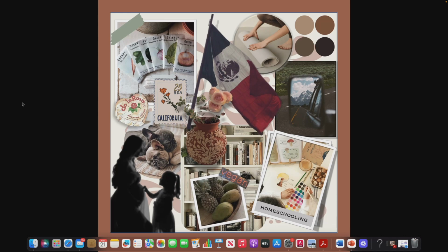First and foremost, I am Latina. I had to include this photo of a heart-shaped mazapan because it's my guilty pleasure and my favorite Mexican treat. My parents were both born and raised in Jalisco, Mexico, and they immigrated to the US in the 70s, of course, hoping to create a better life and future for our family.